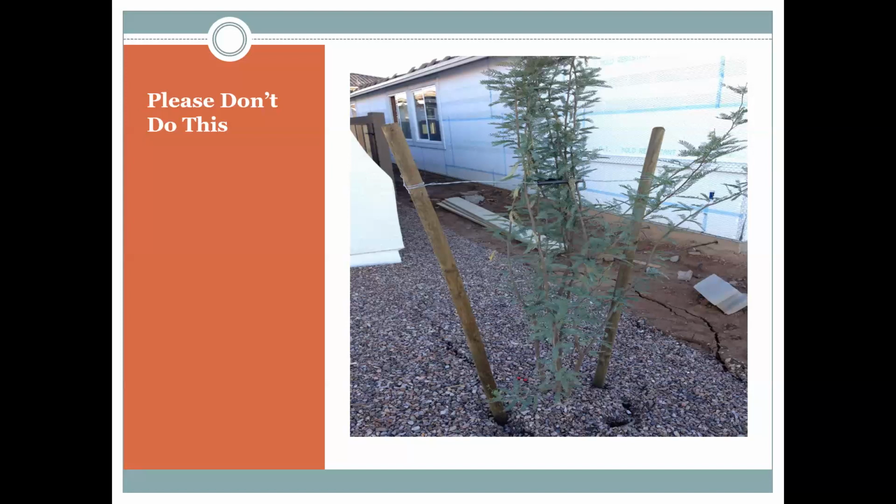Yeah, the question was, is that a mesquite tree? And it is. It's a nice multiple trunk mesquite tree, thornless hybrid mesquite. They do. You trim it, yeah.